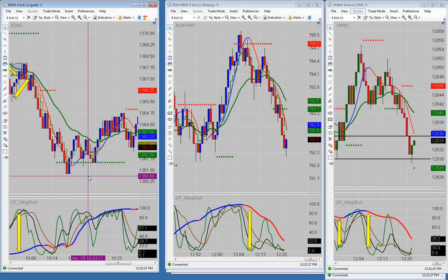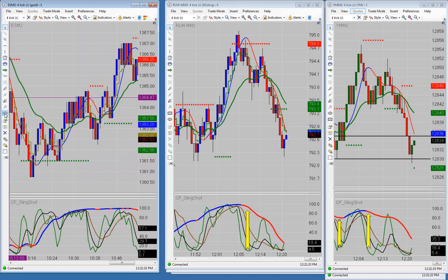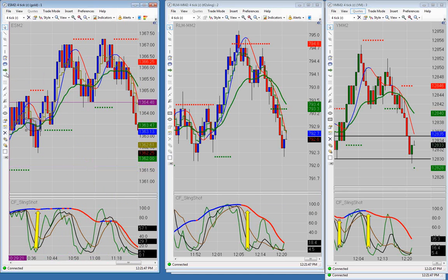We had another opportunity over here that we missed. At 10:30, we had bullish divergence. Price came down, tested the BBC, and had an up close right there. You can see that worked out just fine. There was another one right over here. Same thing: price pulled back, tested the BBC, and had an up close.